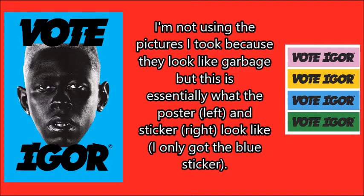I don't have the poster and sticker with me here right now. They're back at my dorm, but I took pictures of them. I'll try to put them up on screen, and I might just put other pictures of the posters and stickers that are maybe a bit more official and nice looking because mine probably look really crappy.